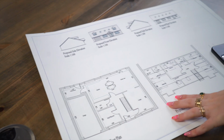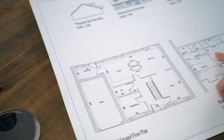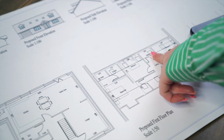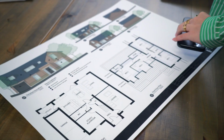So in terms of the actual redesign, I'll show you the 4-bed house type. So this was the original plans. They weren't amazing. There were some clear faults. So for example, here there's a kitchen door going through a kitchen counter. The head height here is restricted in the wardrobes, en-suites and bathrooms because of this roof line. So what we changed it to is what you can see here.